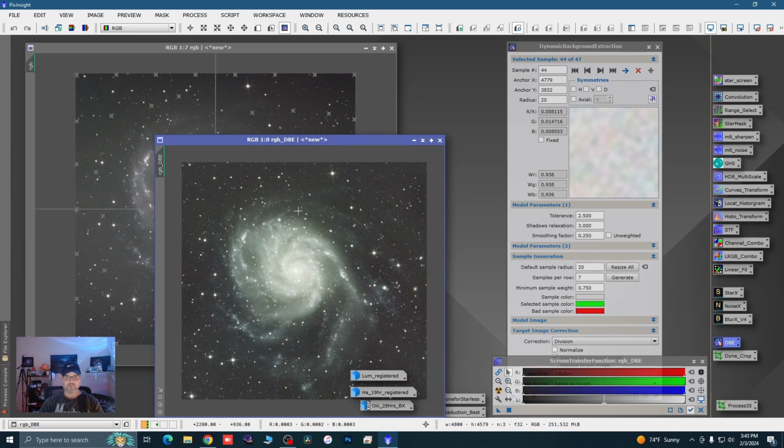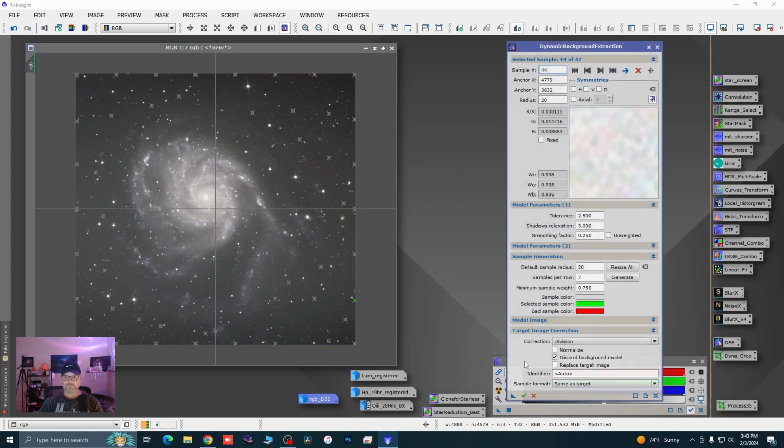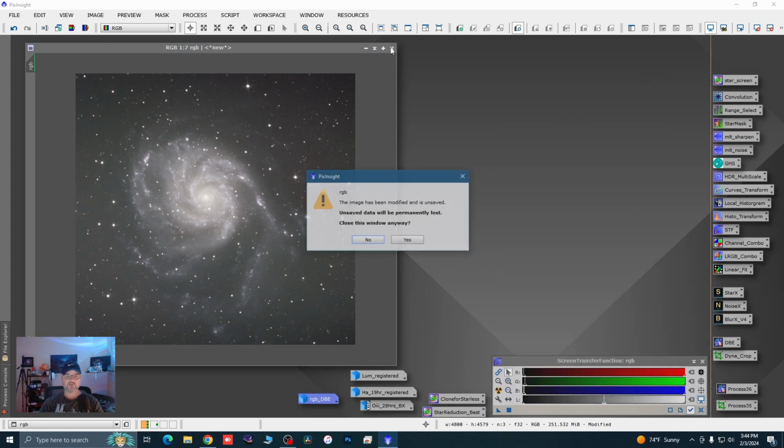Ooh. And I remember doing this before. For some reason, I just don't understand why we get a big green mess. But we'll fix it. Don't worry about it. But it looks good. So I'm going to save those parameters off there. Close down the tool, and shit can the image.